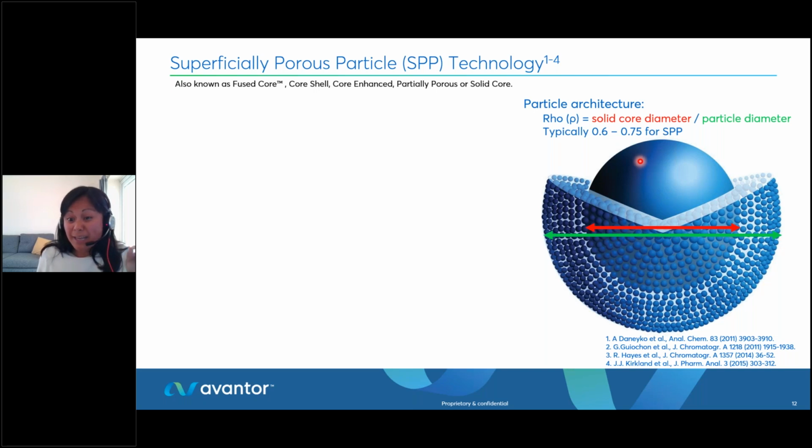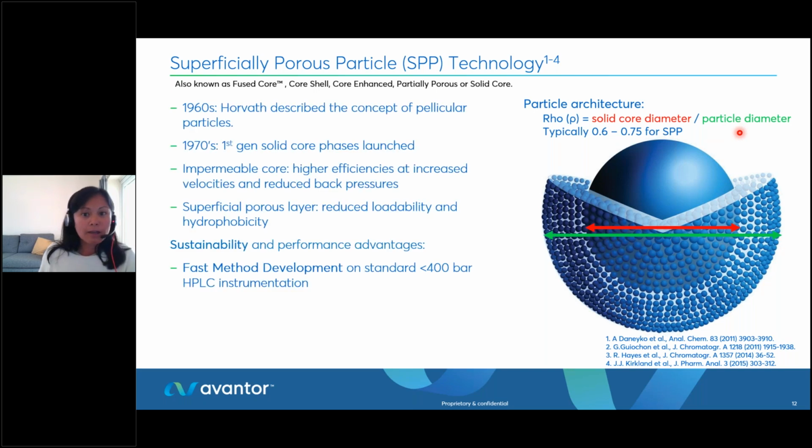Another aspect that is really good to understand fundamentally is this rho value. So understanding this numerical value, you can already have a feel of the solid impermeable region, the ratio of that with respect to the total particle diameter. So, a very brief historical snapshot to really demonstrate that this is not a new technology. In the 1960s, Csaba Horváth described the concept of this pellicular particle. And in the 1970s, the first generation of these phases were launched. So definitely not a new technology. It's been around since the early days.